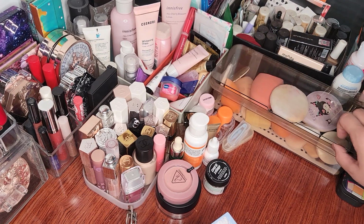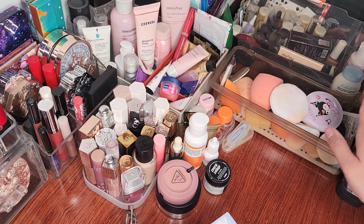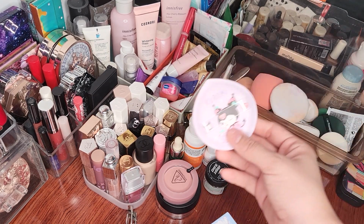This is where I keep my makeup sponges and puffs. I never leave this down because then my makeup sponges will start to mold. Always make sure that you let them breathe and let them enjoy some fresh air. This is my latest obsession.